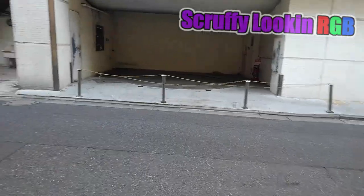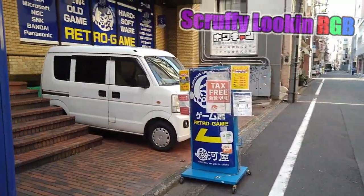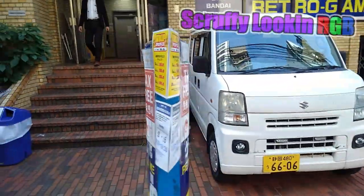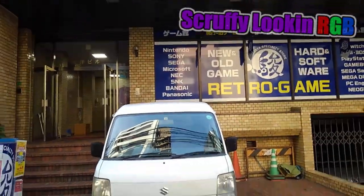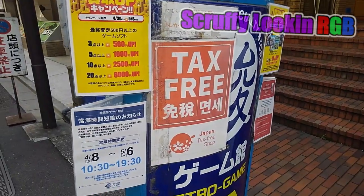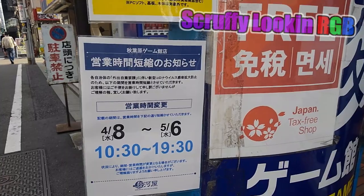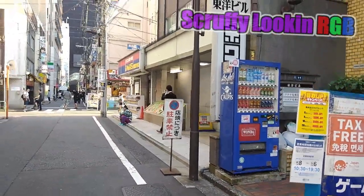Let's go next door to Surugaya, which looks to be open. They've got their sign out. All the difference is they have, it looks like, reduced hours from 10:30 a.m. to 7:30 p.m. from April 8th to May 6th. So that is just shortened hours, but they're still open.